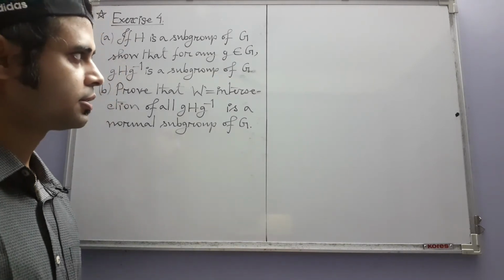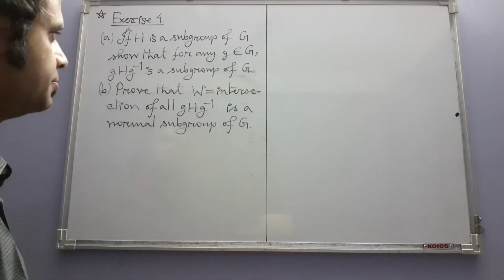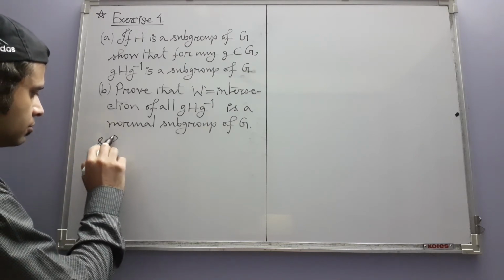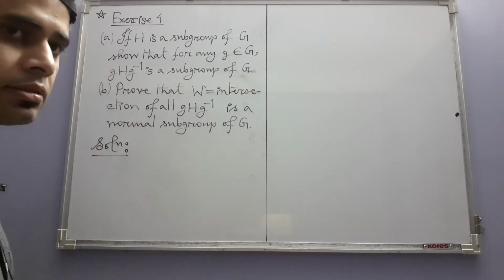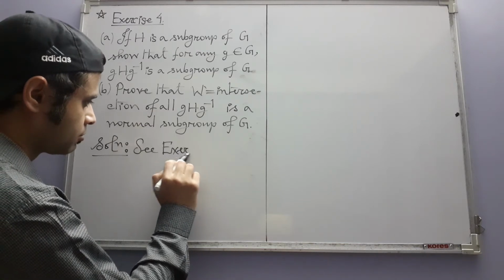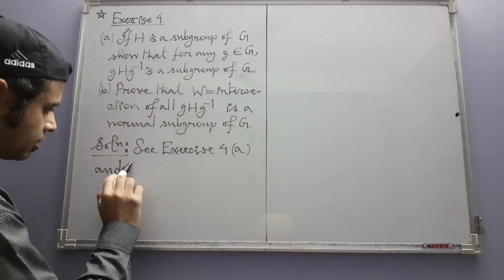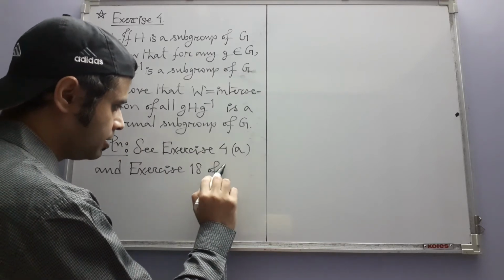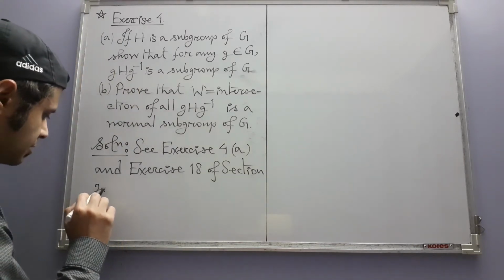Okay, so the next one is exercise 4, and in fact these parts we have already seen previously, so we have them solved elsewhere. So as a solution we will simply mention where we encountered these things for the first time. See exercise 4a and exercise 18 of section 5, the fifth section.